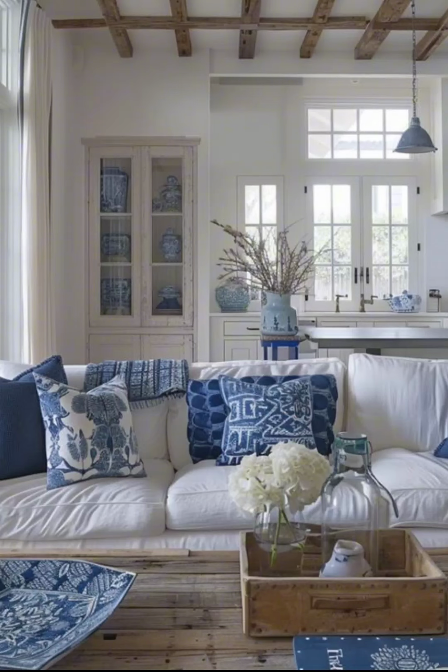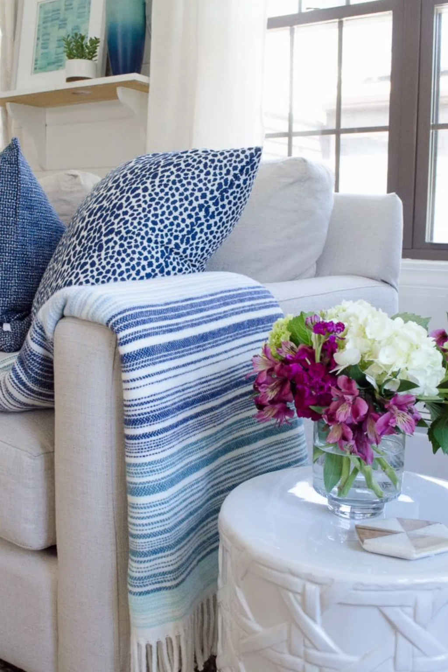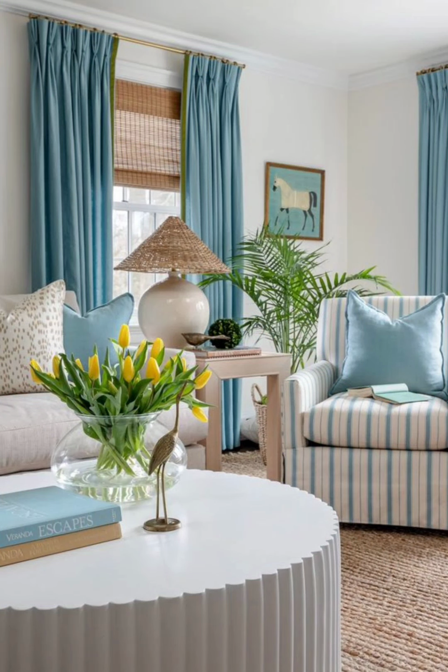Today we're diving into the timeless elegance of classical cottage decor with a focus on beautiful blue and white accents. Whether you are dreaming of a cozy countryside retreat or simply looking to infuse your home with a touch of classic charm, these ideas will inspire you to create a space that's both inviting and sophisticated. Join us as we explore the versatility and beauty of blue and white in classical cottage decor and discover how to bring this timeless color combination into your own home.